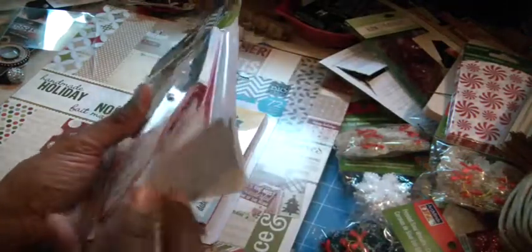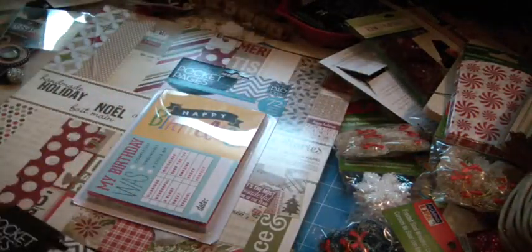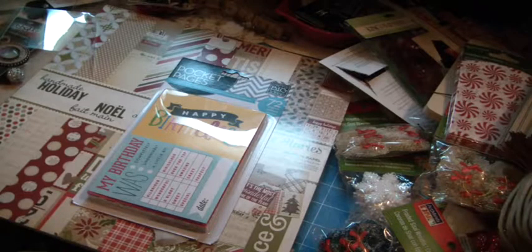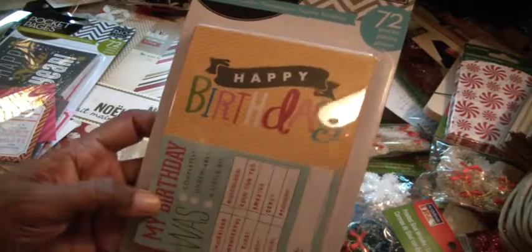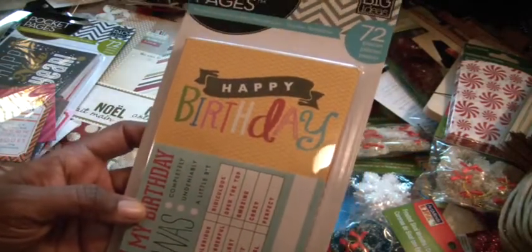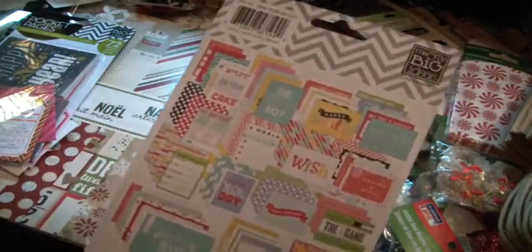So I picked up this set. And there's 72 pieces in here, so it is so, so much. And then I picked up this set here. So it has a lot of birthday themes on it. So love those. There they are all back there.